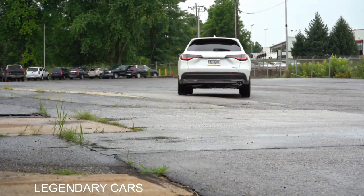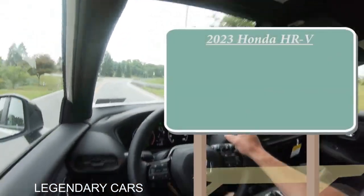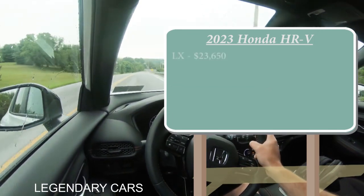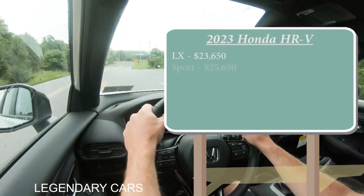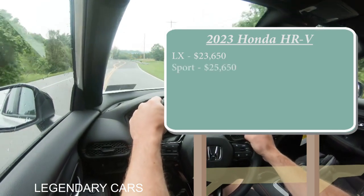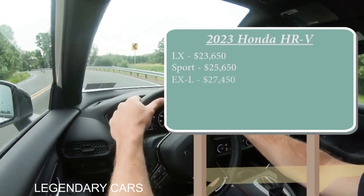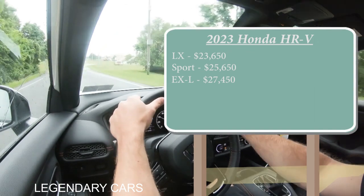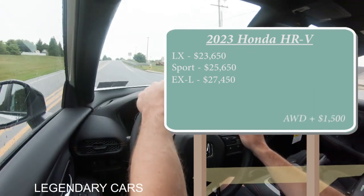And as always, let's start with pricing. As you can imagine, there are a few different trim levels for the 2023 HR-V. First one being the LX, starting at $23,650. Sport, which is the one we are in today, starting at $25,650. Lastly, the EXL, starting at $27,450. By the way, that was all pricing for the front wheel drive configuration. If you wanted to add all-wheel drive, you can do that. Simply add $1,500 to any of those prices.